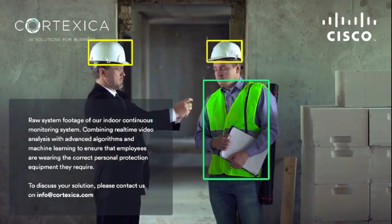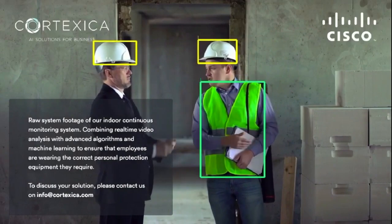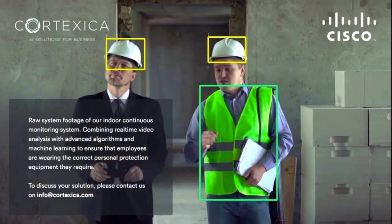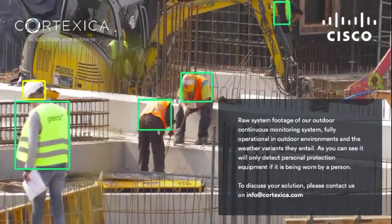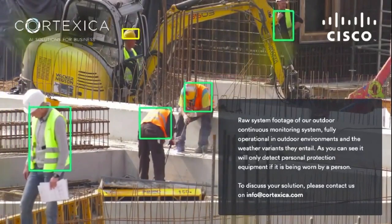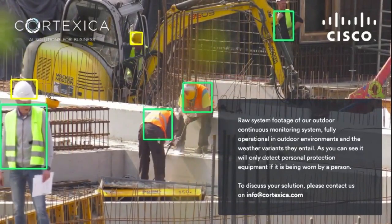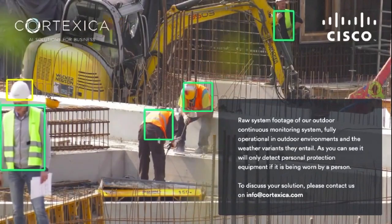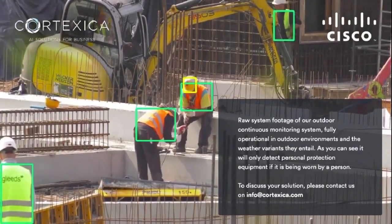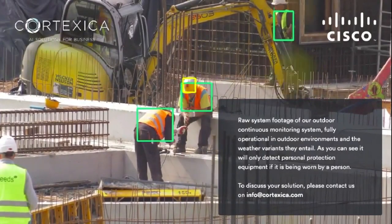So what you see is just a video passed through our deep belief networks that have been trying to recognize helmets and high visibility jackets. This is outdoor footage of the same sort of stuff, just showing how well it's able to detect PPE. Of course, it's never 100%, but as you can see, it works fairly well.